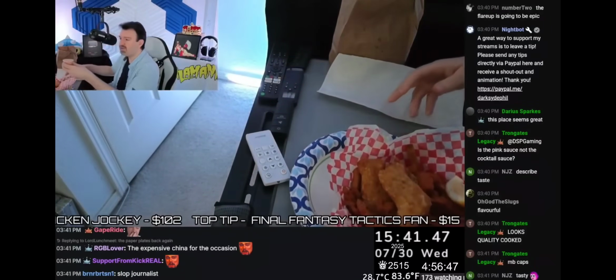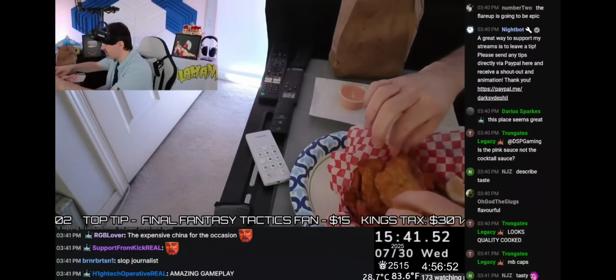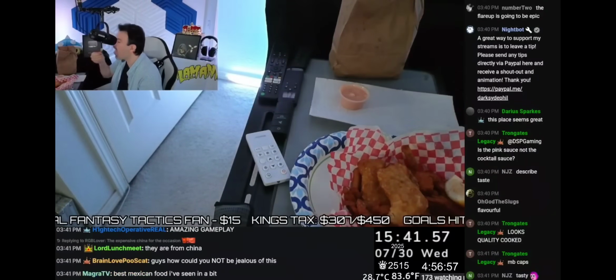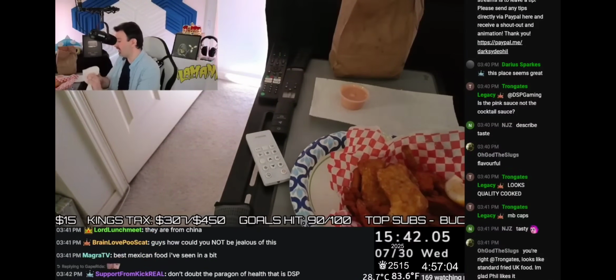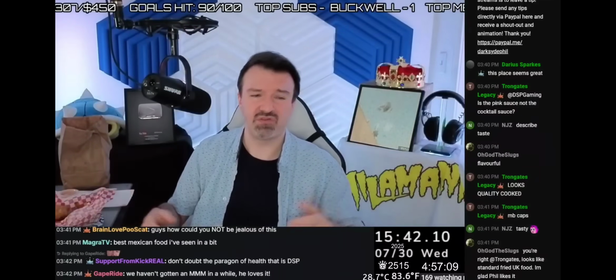I'm going to put that to the side only because I don't want to make a mess. I'm going to put that back here. I'm going to have one more French fry with it because it's actually really good. It's like addictive. You just dip that in. That is really good. Okay, so first thing I should do, let's go full screen, shall we?